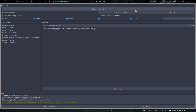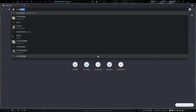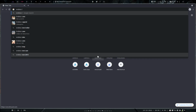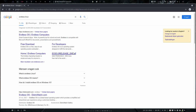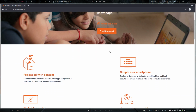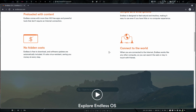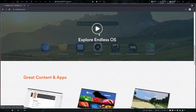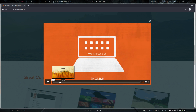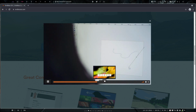Let me see what I can do. I can do this, and I can do this, and I can type endless Linux, not endless love, endless Linux. All right, what's this? It says my family needs it. It's as simple as smartphones, preloaded with content, no hidden costs, connect to the world, explore endless OS. There is a little video we can have a look at, just going over it quickly.